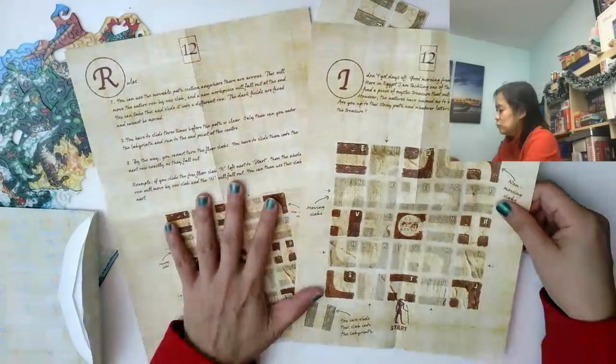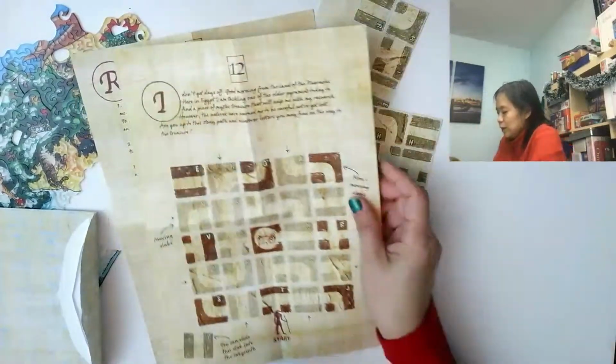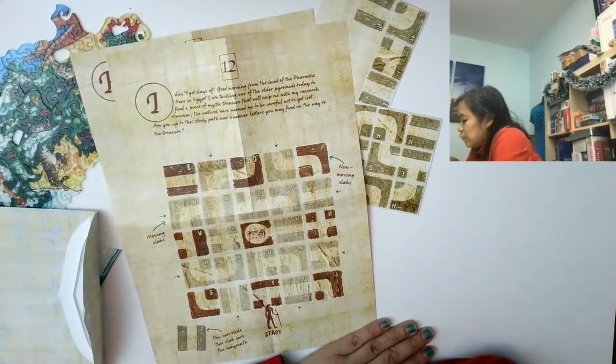And it says rules, and this is the letter maybe. Let's read it. I don't get days off. Good morning from the land of the pharaohs. Here in Egypt, I am tackling one of the older pyramids today to find a piece of mystic treasure that would help me with my research. However, the natives have warned me to be careful, not to get lost. Are you up to this stony path and whatever letters you may find on the way to the treasure?